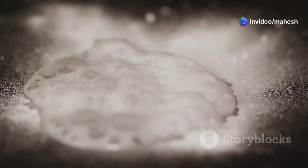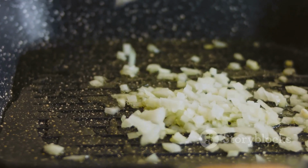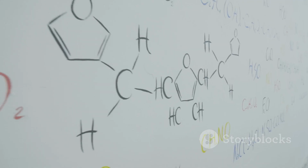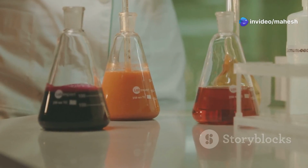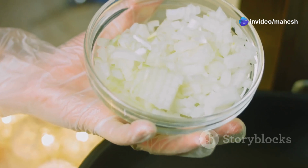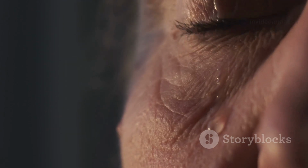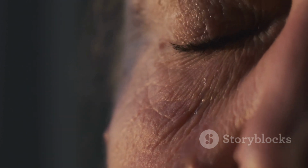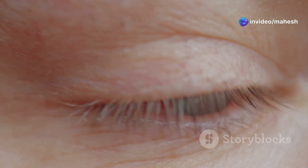Once dissolved, it undergoes one final chemical transformation. It reacts with the water to form a very small amount of sulfuric acid. Yes, sulfuric acid. Now don't panic. It's an incredibly mild and diluted amount, not nearly enough to cause any real harm, but it is just enough to irritate the sensitive nerves on the surface of your cornea. Your eyes immediately detect this stinging sensation as a foreign invader.